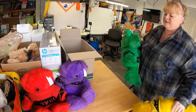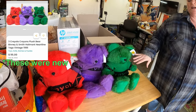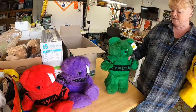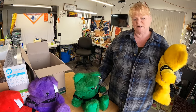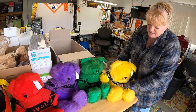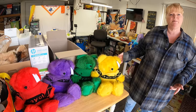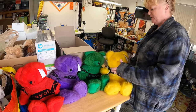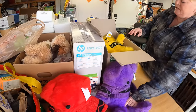Okay, this lot sold on Worth Point for $95. When I looked them up, there's a lot of comps for the little bitty ones, the 6-inch ones. These are the 18-inch ones. I have four. So I think I'm going to put the whole set at 124 and see what happens. Paid $5 a piece, right? $5 a piece. $20, okay. So we'll see how they do.